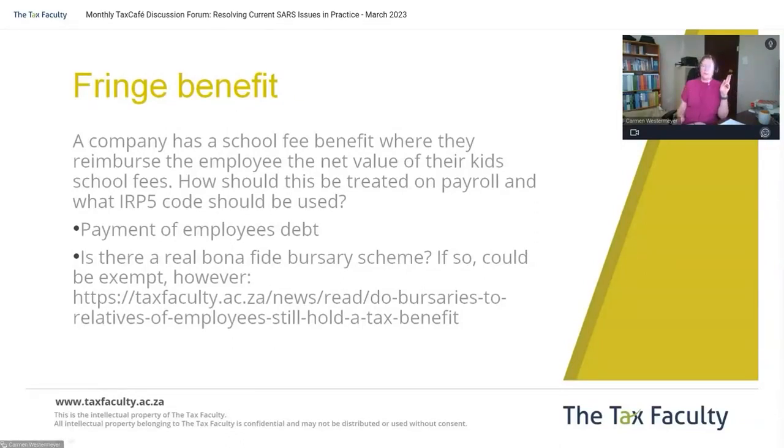Coming back to this: if there is a genuine bona fide bursary scheme, then per section 10(1)(q), a portion of that repayment could be exempt when I do my tax return. However, I just need to make one very blanket point. In order for something to be a bona fide bursary scheme for employees, it needs to be properly administered as a scheme.